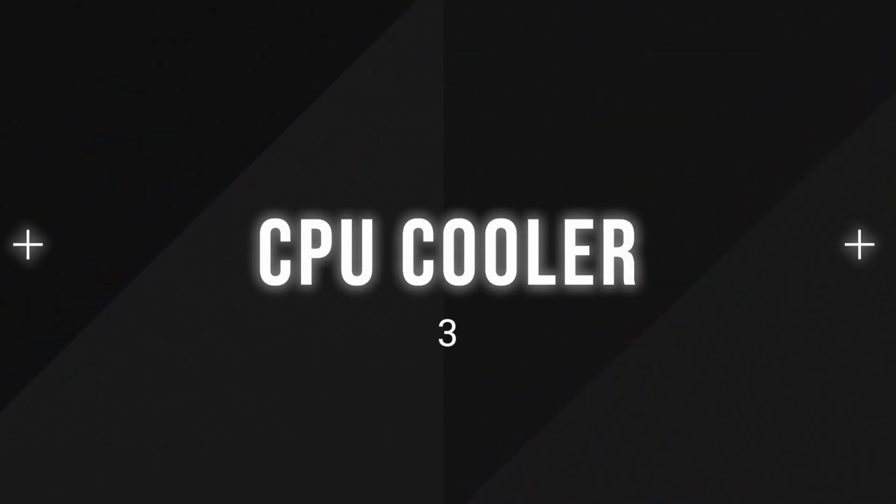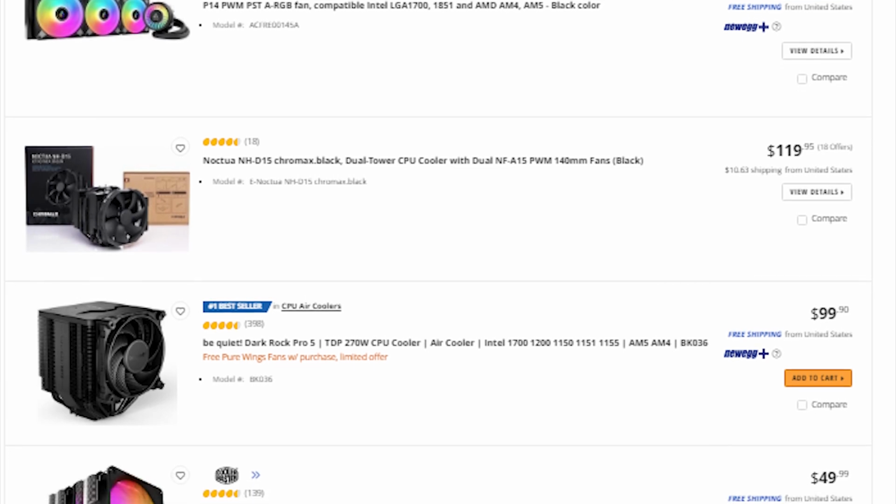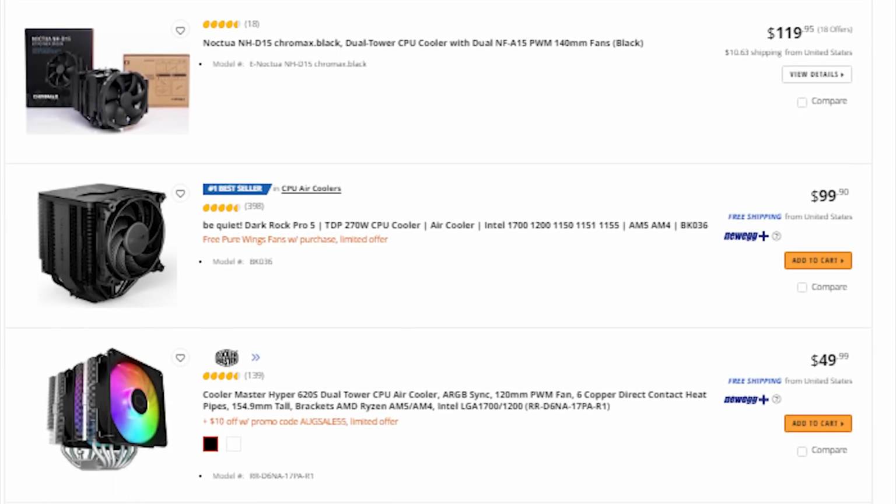The third thing you shouldn't overspend on is a CPU cooler. Now, I made a list of about 50 PC build videos by your favorite tech tubers and broke down how much they spent on each part. And the one part that I noticed they really did not overspend on is a CPU cooler. Now, sure, you can have some amazing features like an LCD screen on an AIO and multiple fans on the radiator, but the cost of these coolers might not be cost effective, especially when a lot of air coolers can perform just as well for a fraction of the cost.